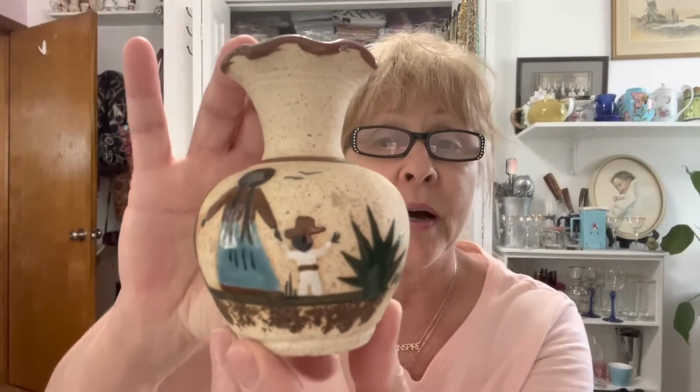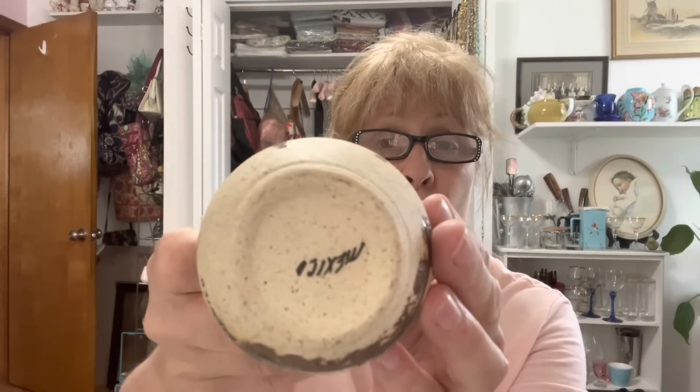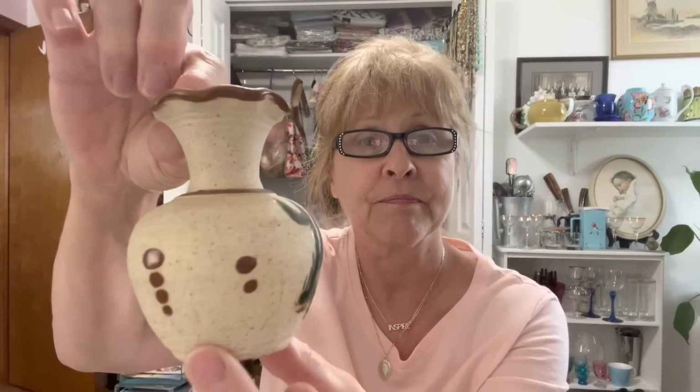I also found this, and now I don't know where I found this, but it's another piece of Mexican pottery. I know it's upside down. Whoops. Cute little vase.